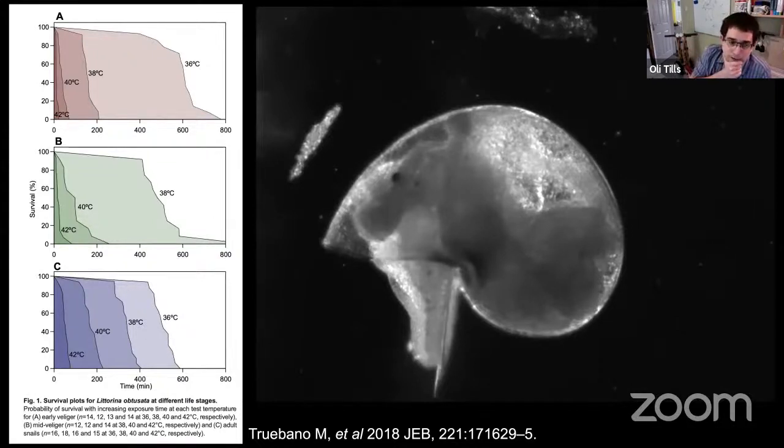And over on the left-hand side, we can see that the sensitivity of different life stages of this animal are different. So at the very top, we've got an early embryo. Letter B is a mid-stage embryo, and then C is an adult. And these lines show effectively how an embryo or how a group of embryos is able to survive in a particular environment. So we're going from 100% survival at the start of an experiment down to 0% at the end of the experiment. So the lower temperature here, 36 degrees.